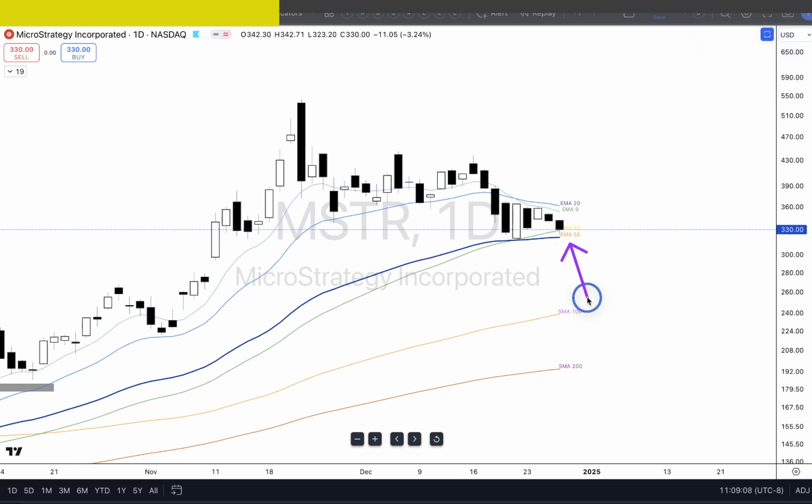It's a little crowded in here, but there's a couple of things I like. You can see this green, which is the 50 SMA, came up through the EMA 55, so that's a bullish crossover. So we've got price resting on the EMA 55 and the SMA 50, which is nice.